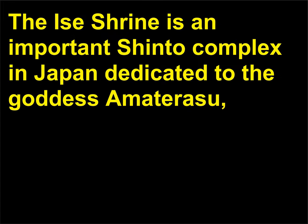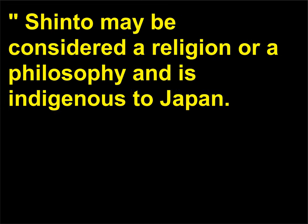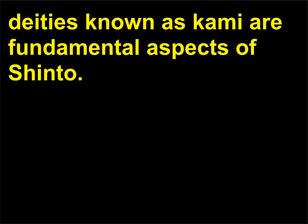The Ise shrine is an important Shinto complex in Japan dedicated to the goddess Amaterasu, ancestor of the Japanese emperors. Known as the Way of the Gods, Shinto may be considered a religion or a philosophy and is indigenous to Japan. Water purification rituals and worship of animistic local deities known as kami are fundamental aspects of Shinto.